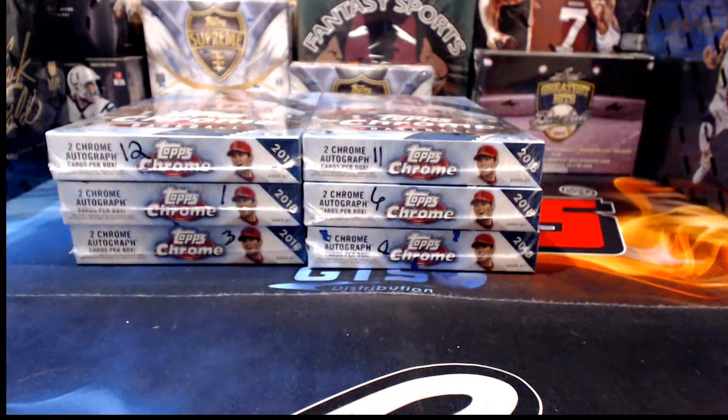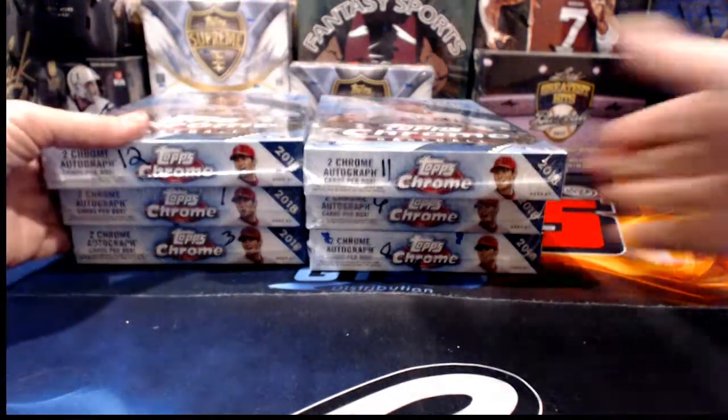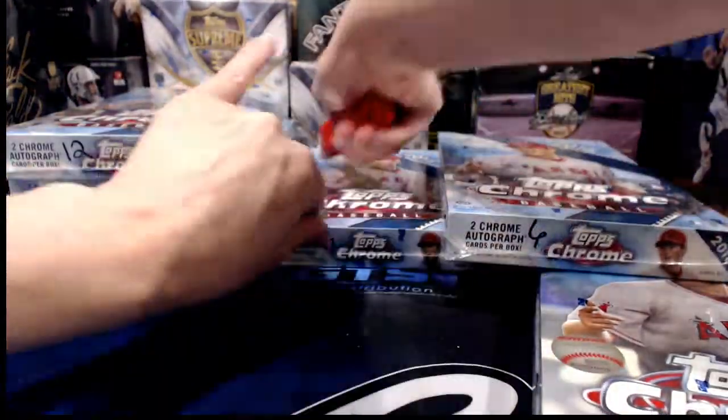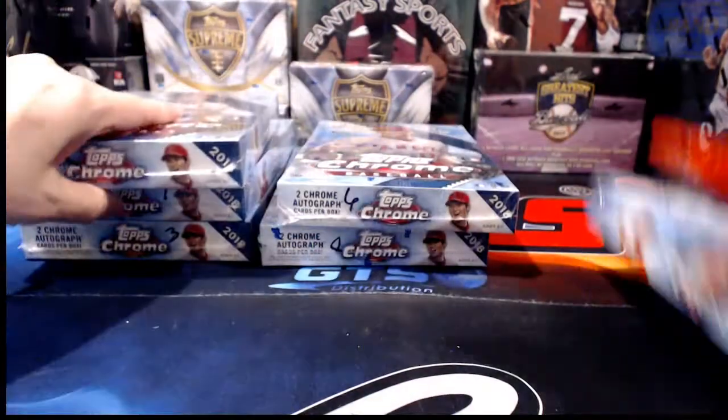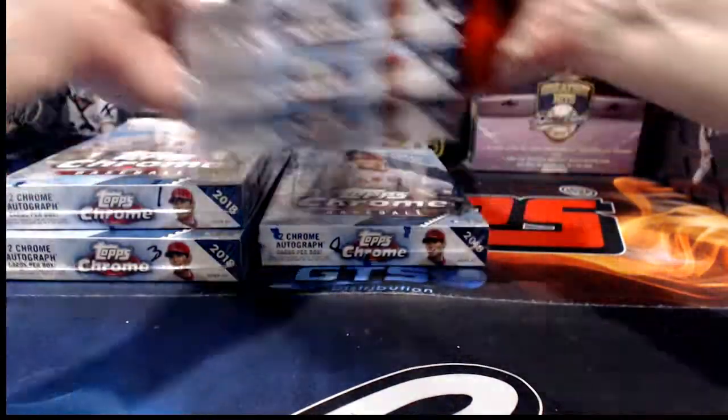All right, Topps Chrome time. Let me get out some different size sleeves on the table for this. And we're ready to rock. So we're looking for a couple of autographs per box in our Topps Chrome. And as I said, we've got 24 packs per box, and there are 4 cards per pack.